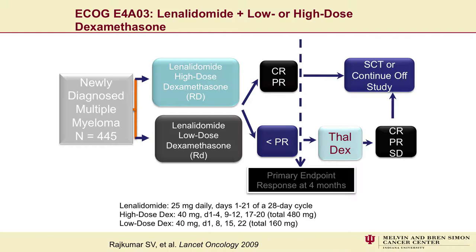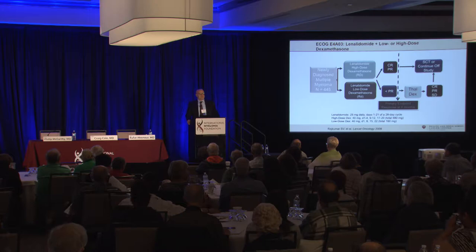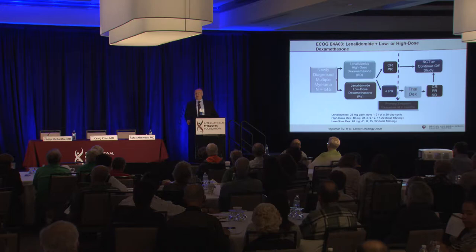That's important. So addressing clonal heterogeneity, addressing the depth of the response, is very important. So let's see how we do when we use drugs to address that. Actually, this is a very old trial. We did this about 10 years ago. And 10 and 15 years ago, we loved dexamethasone. So if you got myeloma, you were going to get 40 milligrams a day for 4 days, and because we like you, 4 days off, and then do it again. That's called high-dose dexamethasone.